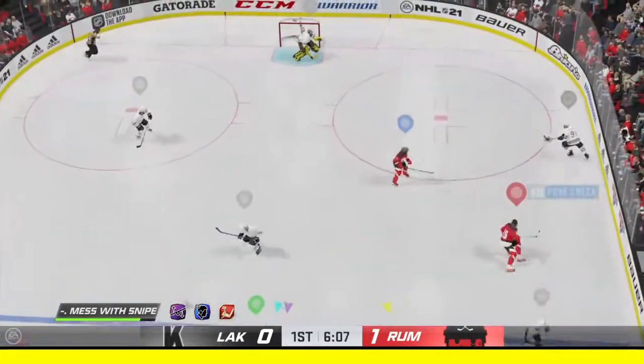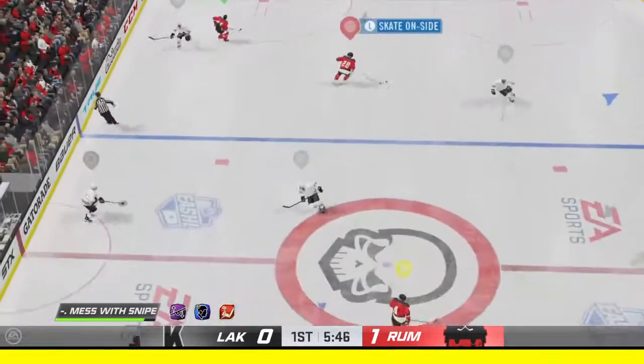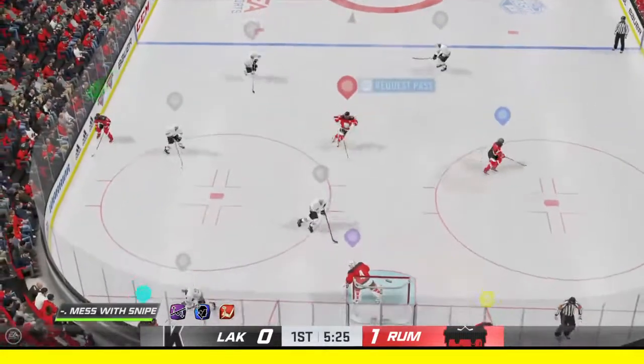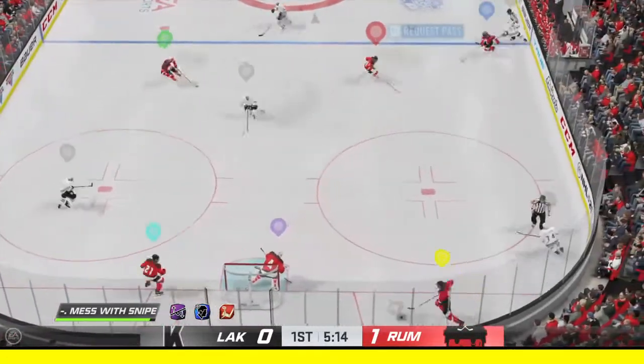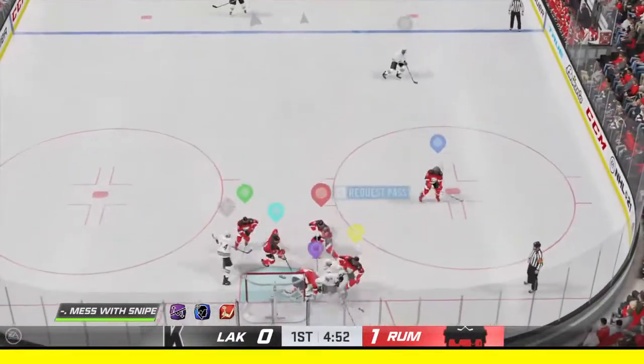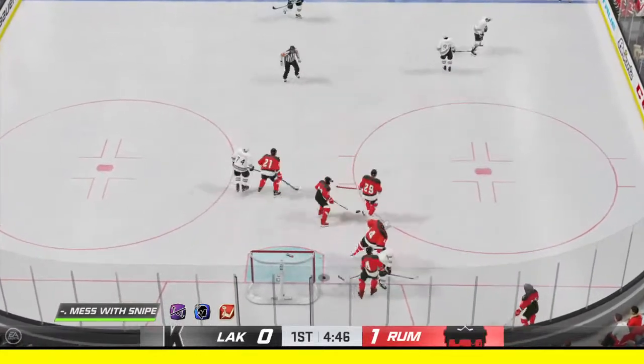Los Angeles has it near the wall. Works it across to Marner. And he moves it up to Frank. Right side set up ahead into the middle of the ice. Moves the puck across to Shepherd. And he passes it up ahead to Dreisaitl. And that pass is stolen. And that's picked off. Kidd's going to hang on here for the whistle and stoppage of play.